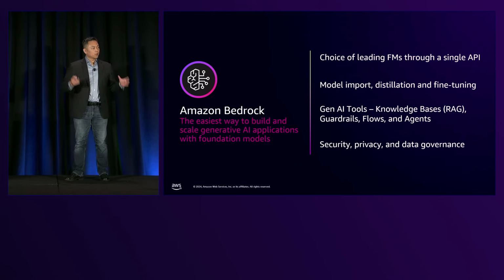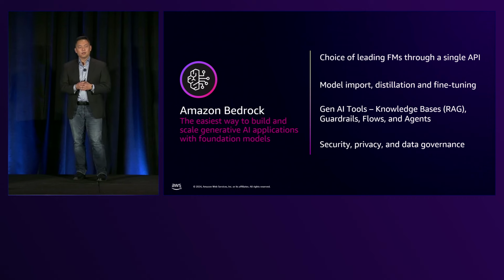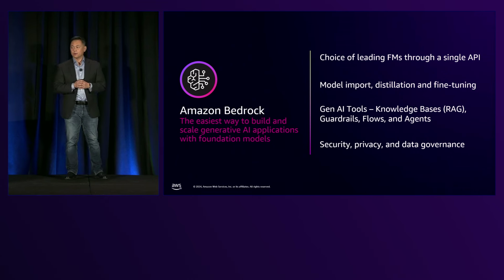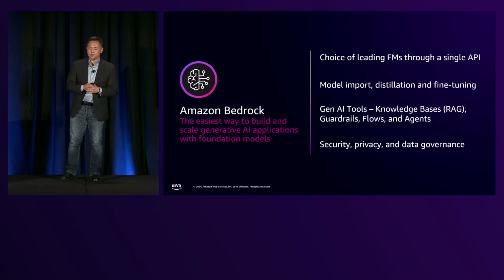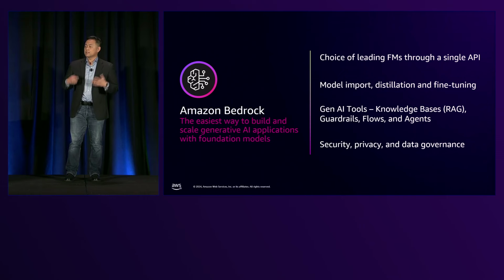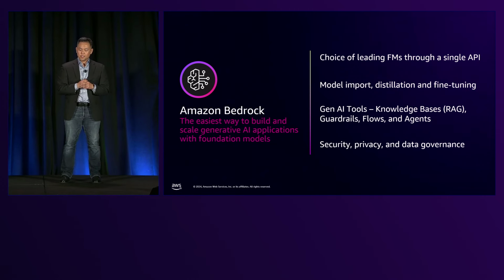Amazon Bedrock is a fully managed service that offers a broad set of high-performing models from leading industry model providers, including our very own 1P model, Nova, that was recently announced yesterday. Bedrock provides easy-to-use interfaces to import custom models on top of our platform and to customize models, to distill models, and to fine-tune them so all of you can better fit your bespoke customer use cases.